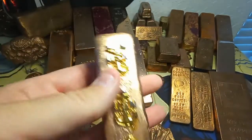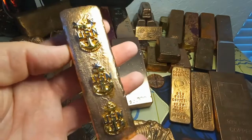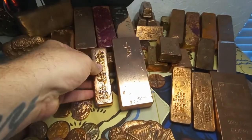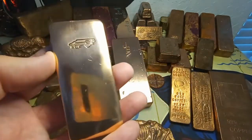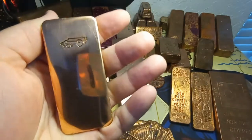Now, one thing you can't tell about this Chief bar, it's got a different color to that copper. It's got a really pretty copper color, and it really does help it stand out. Super cool piece. This one was my first Rick Cheek purchase, a 10 ouncer, and I love it. Polished front.